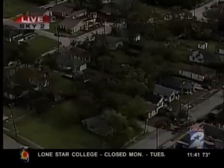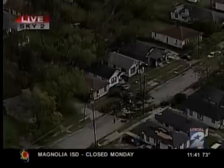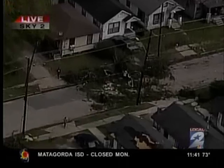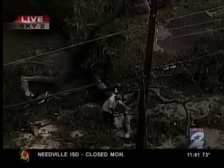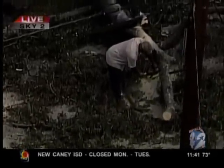Neighbors are out there cleaning up, and they've got a big cleanup to do. Look at that. They're right in the middle of the road. Yeah, a lot of trees down on the east side. The east side needs to be taken care of. Looks like people there are doing the best they can to try to break that down and move it out of the way with their own chainsaws. Yep. All right, that's what it's going to take. A lot of self-reliance.